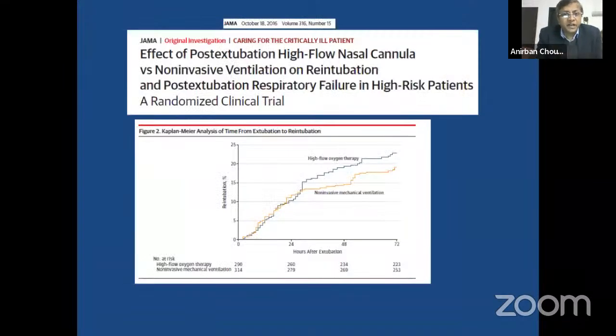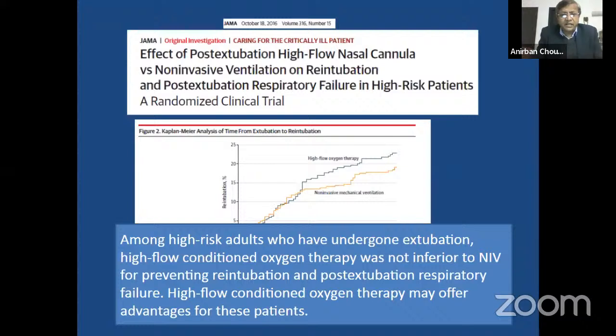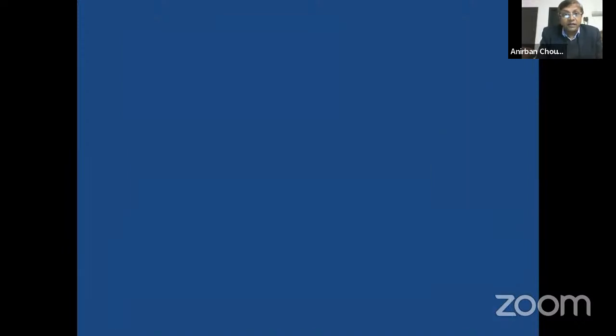But then came this study in JAMA: effect of post-extubation high flow nasal cannula versus non-invasive ventilation on reintubation and post-extubation respiratory failure in high-risk patients. A clear-cut, head-to-head comparison. Among high-risk adults who underwent extubation, high flow oxygen therapy was not inferior to NIV for preventing reintubation and post-extubation respiratory failure. So it was a non-inferiority study. It was not a superiority or an equivalence trial.